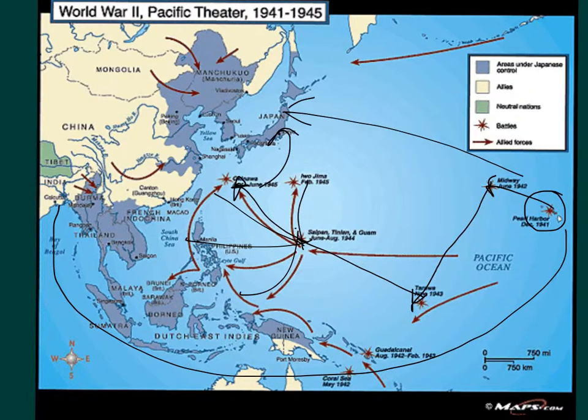And once the United States got close enough to mainland Japan, they could now decide what to do. They could send in troops and have an invasion of Japan, which estimates called for 1 million troops, and the estimates were that 1 million troops could die in this invasion. Japan did not give up easily.